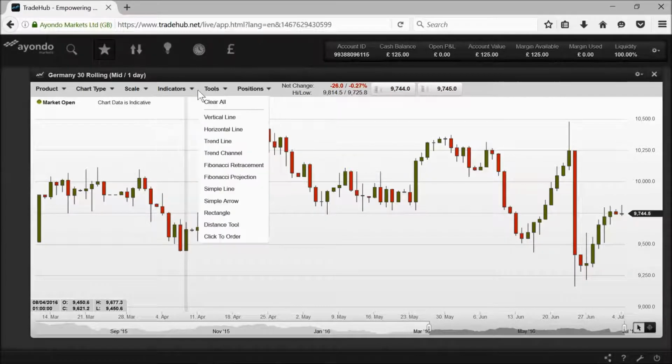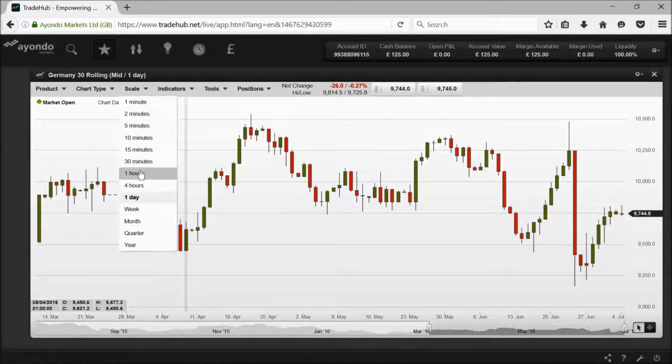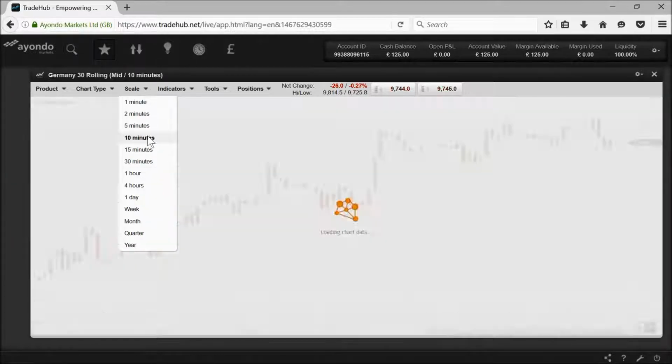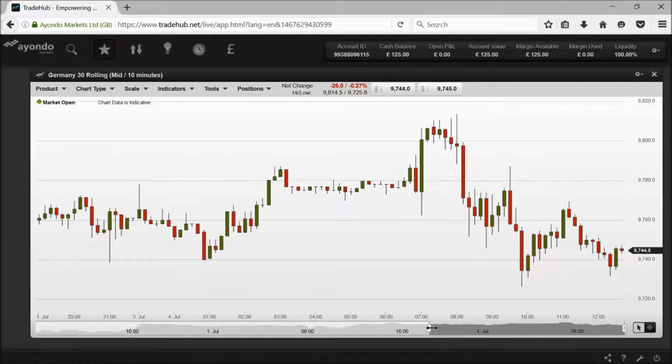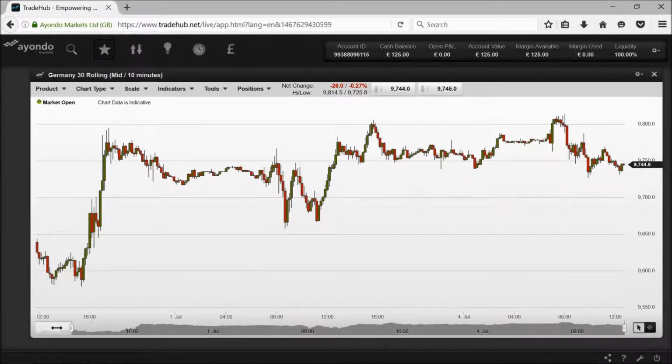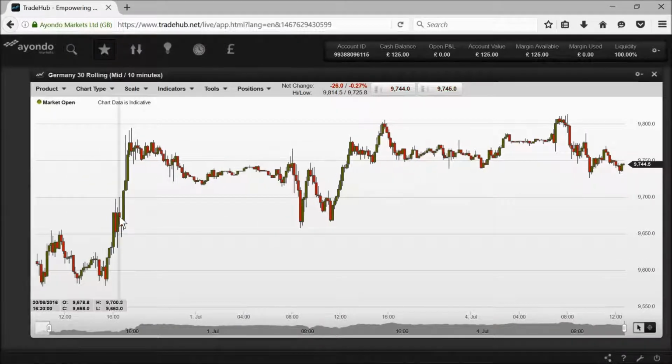But actually, if you look at it, there are some big levels that are proving to be a problem on the DAX. Let's look at a 10-minute chart just to capture the last few days or so. So the DAX has managed to rally up to that 9,800 zone, but it's not really making much progress past that.